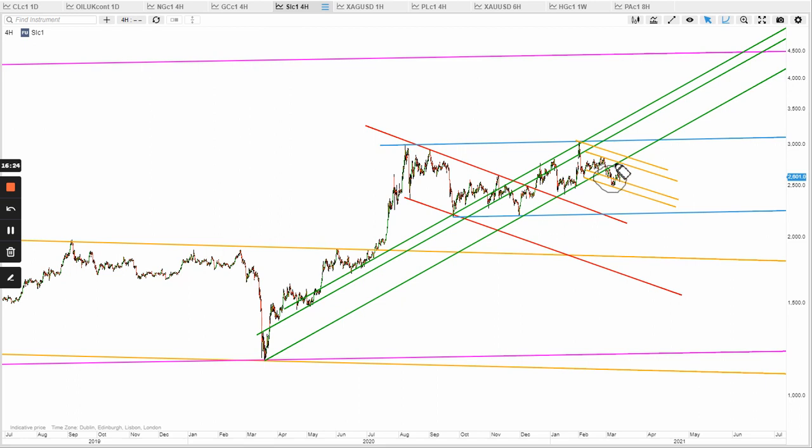It's not doing much because of this entire choppy move. But eventually, I reckon the blue top band will break, and we're going to get to $40 to $45. That's what silver long term tells me. And I don't know when this bull flag can be broken.